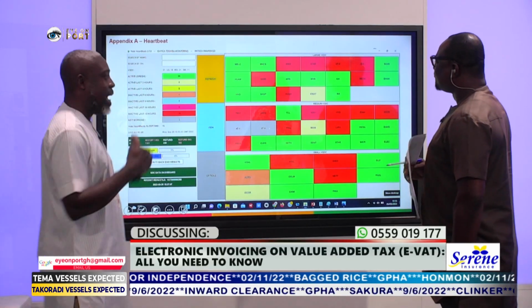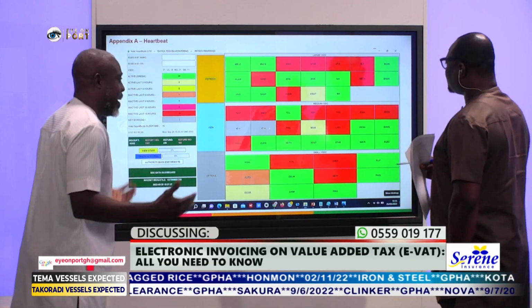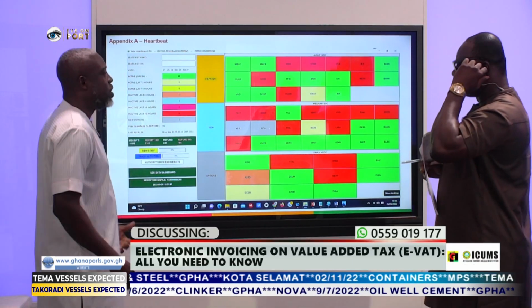So when we sit down at our offices, we can do a check. We can ask people to go to this shop and find out why this thing is off. So we have these monitoring tools that we use.